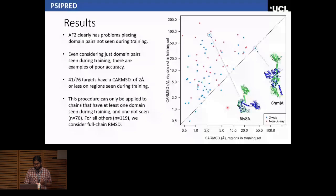And this is what it looks like. On the x-axis, we have the RMSD to the native for regions that we think AlphaFold has seen in the training set, so this is the parts of the chain that we actually align. And on the y-axis, we have the RMSD of the regions that we think AlphaFold won't have seen in combination, keeping that superposition fixed. Many of the points are above this line, as you might expect. So we're saying that on average, the error on those parts of the chain that haven't been seen is greater than the error on the parts that have been seen. So we think AlphaFold clearly has problems placing domain pairs that haven't been seen during training.